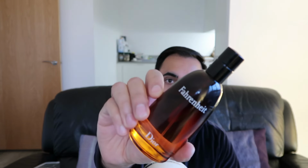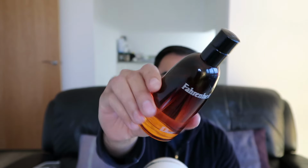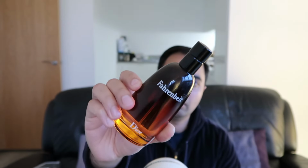Okay, actually, just before I show you what I've bought, I wanted to share with you my scent of the day. This is from Dior. This is Fahrenheit, a modern day version of Fahrenheit. I do have a vintage miniature of this and some vintage carded samples, which are amazing. Those vintage versions are amazing.